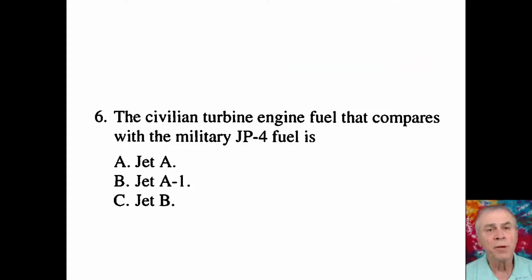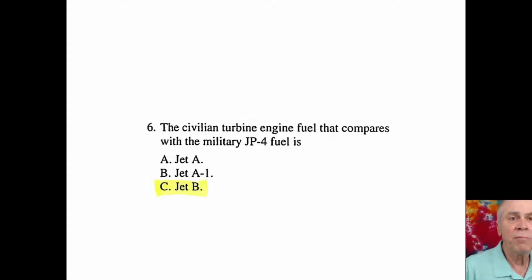A civilian turbine engine fuel that compares with the military JP4 fuel is, so which one of these three civilian fuels compares with the JP4? I know we didn't really cover this. Maybe in your extended readings you did. I'd probably be guessing. Let's take a look. It is Jet B.